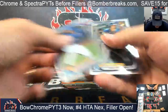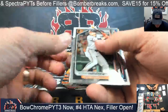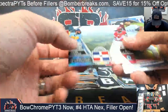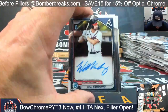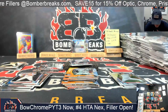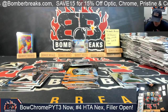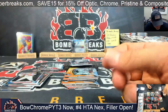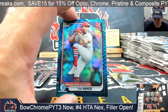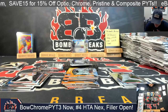Jackson Chourio, rookie. Junior Nelly. Atlanta's Will Verdun. Willie V out of Jackson, Tennessee. And I got a blue reptilian Tink. 131 of 150 for the Cardinals.